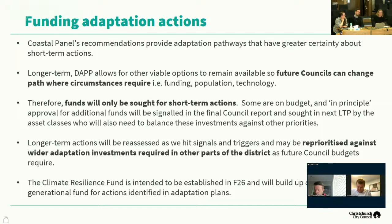So in the longer term, we do have the ability to change course if needed in response to things like population movement, funding constraints, etc. So when you see the final council report after this next engagement, we will be flagging funding for short-term actions only. So we're looking at that 10-year type horizon.